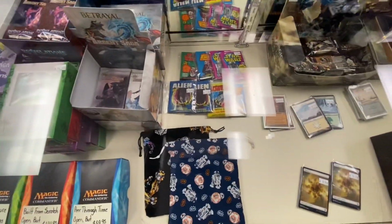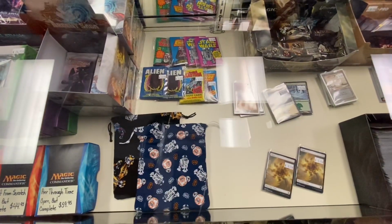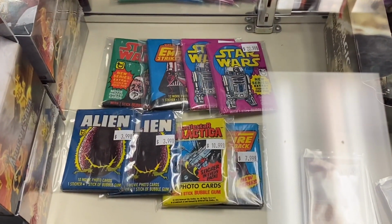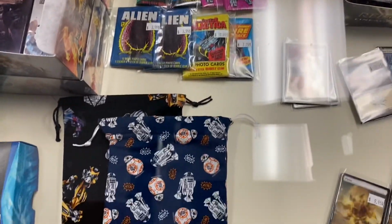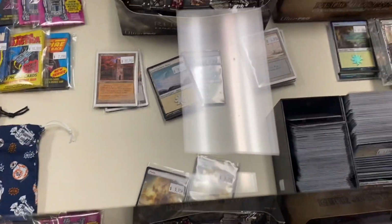Take a look at these classic trading cards in the wax wrap with the bubble gum. I've had some Battlestar Galactica people buy those packs and eat the bubble gum, and they had a bad day afterwards. That's kind of disgusting. Don't eat the bubble gum. The Battlestar Galactica is kind of cool. Yeah, that's the original Battlestar Galactica, before they made all the main characters.